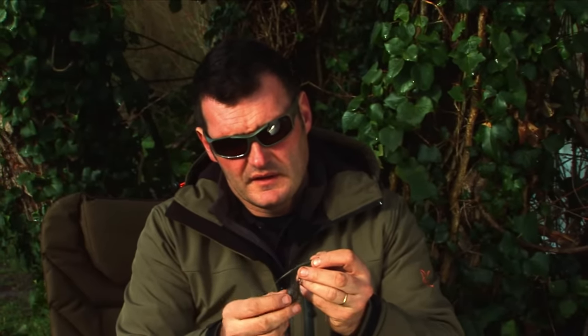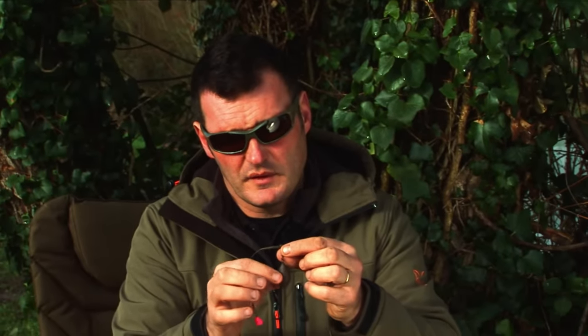Camo lead core down to a reasonable size pendant lead. Now, for carp angling, this is quite small. It's only a 2.5 ounce, but out on these lakes, normally these lads are only using 1.25 ounces, so this will be quite a big bolt effect for the carp themselves.